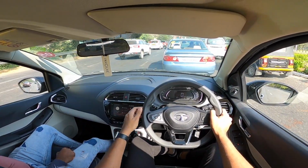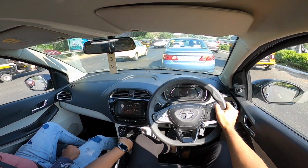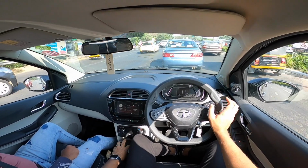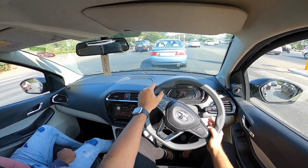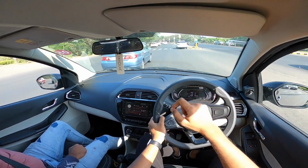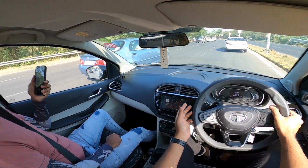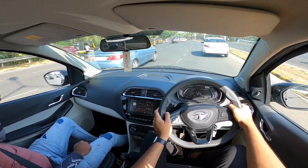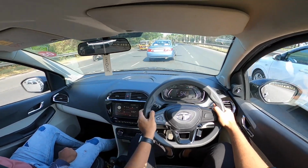Now, the gearbox is actually quite slick shifting. The clutch is also on the lighter side. Yeah, a little bit notchy if you try to shift very enthusiastically. The fuel efficiency in CNG mode happens to be 26.49 kilometers per kg, which is quite less when you compare it to the Celerio, of course, which is around 35 kilometers per kg. Of course, Maruti Suzuki always aces the mileage game, but their cars are also lighter. This one actually weighs 100 kgs more than the regular Tiago because of the CNG tank.